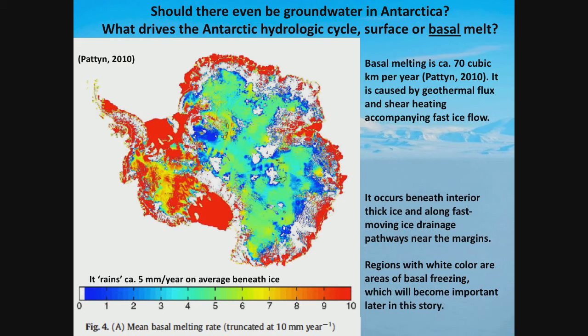Then the other thing I want you to notice here on this complicated diagram are these white areas. Unfortunately, the ocean is white, but also parts of the continent are white. And these regions with white color are areas of basal freezing, where the ice is so thin that there's no excess heat at the base of the ice sheet to cause melting. There's a deficit of heat at the base of the ice sheet. So there could be freezing happening beneath these parts of the ice sheet. And that's going to become an important part of the story when we get to the point when we need to understand why there's hypersaline brines as groundwater.